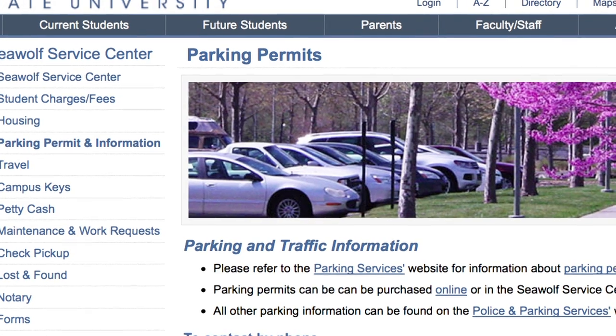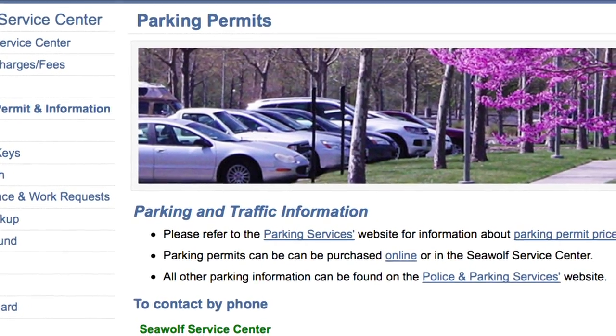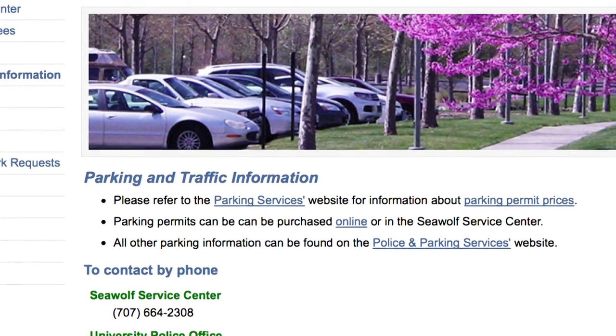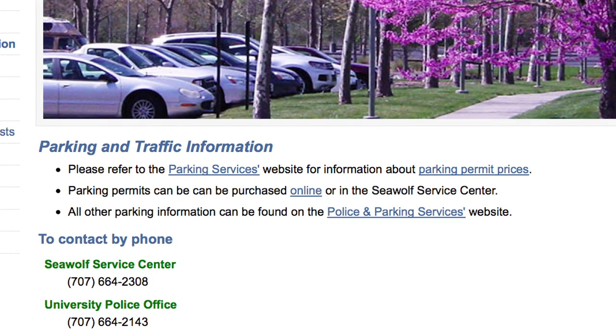The fourth important thing is parking permits. Parking permits can be purchased online or in the Seawolf Service Center beginning August 1st for the fall semester. We encourage permit purchase online as lines are very long during move-in weekend and the first weeks of the semester. The two different permits available are H for housing students and the G or general for students living off campus.